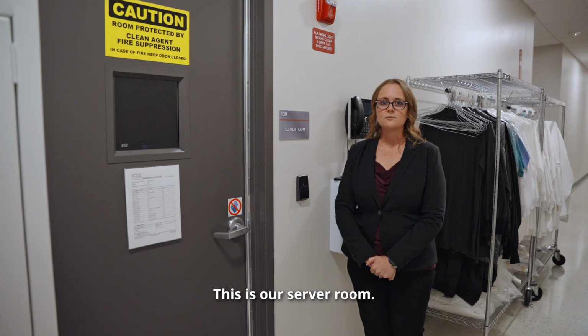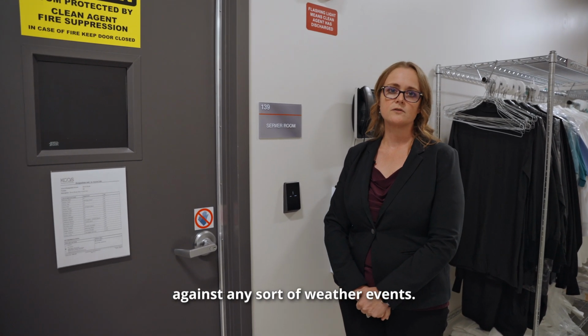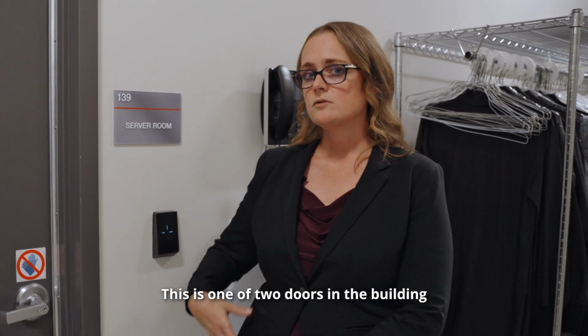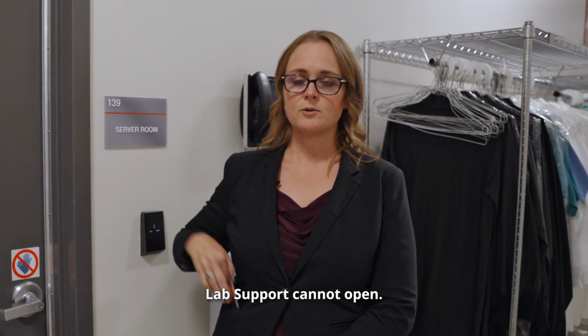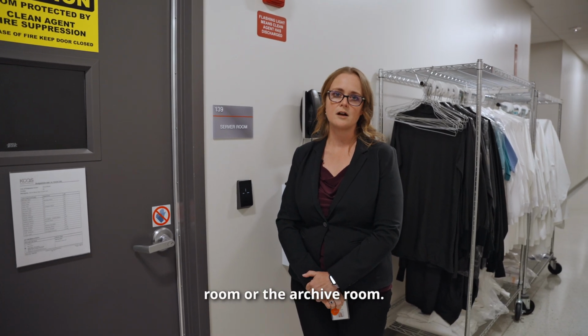This is our server room. It is centrally located within the facility to give it extra protection against any sort of weather events. This is one of 2 doors in the building that I, as the Director of Lab Support, cannot open. That is for security. I can't open this room or the archive room.